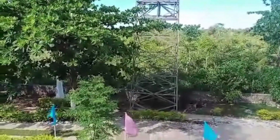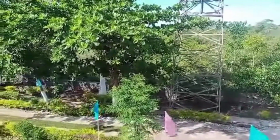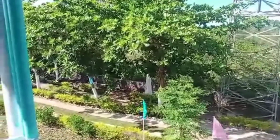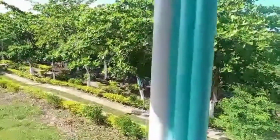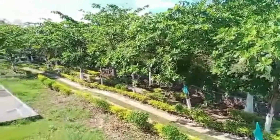So these talisai trees, Gmelina only lose their leaves once a year. Talisai seems to drop them almost continuously. They're having to rake those leaves up. A lot of Filipinos don't like it that there's leaves falling down. Foreigners don't mind the leaves, but what foreigners mind is the trash that people leave.